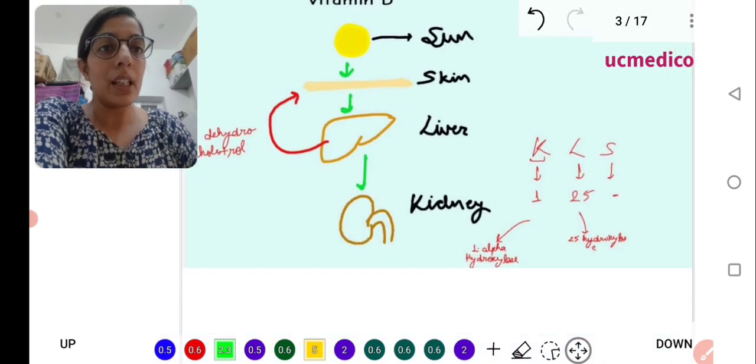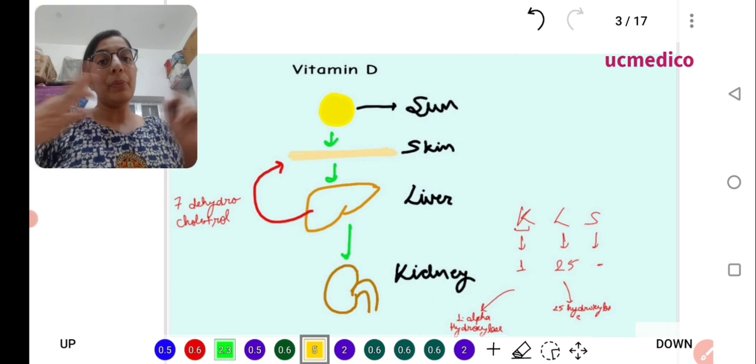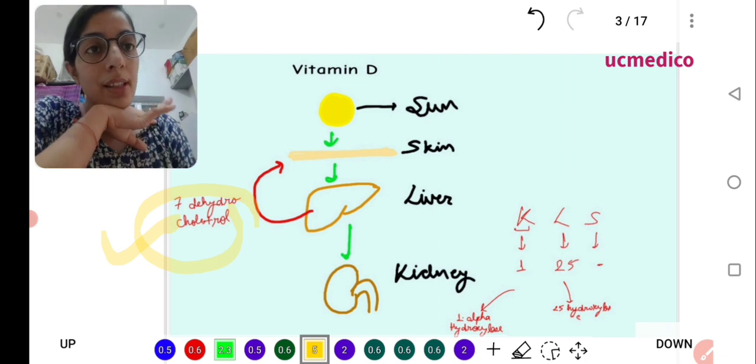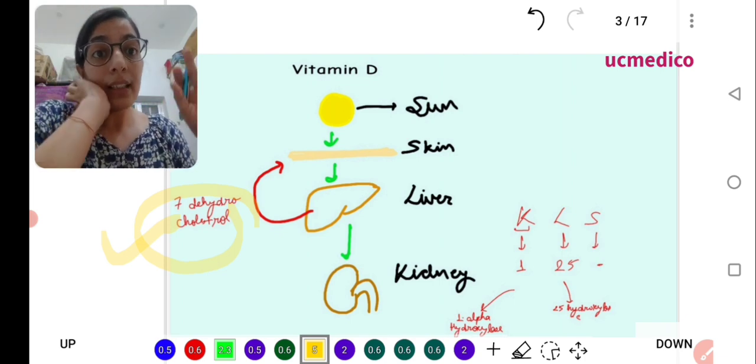So let's start with vitamin D. From the liver, cholesterol is formed. This cholesterol, 7-dehydrocholesterol, reaches the skin. Now the process goes from sun to skin, skin to liver, and liver to kidney.